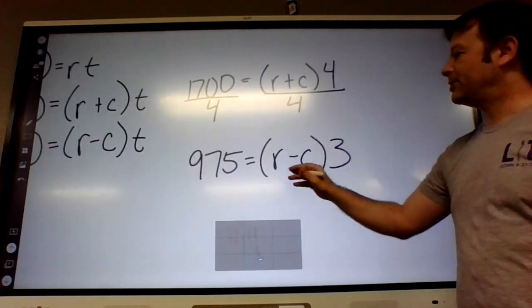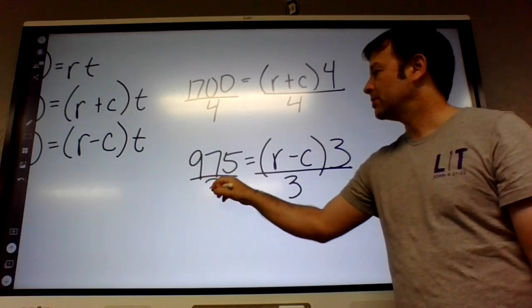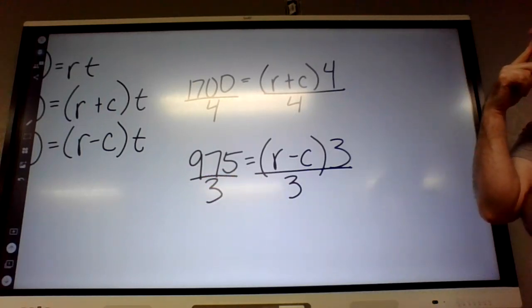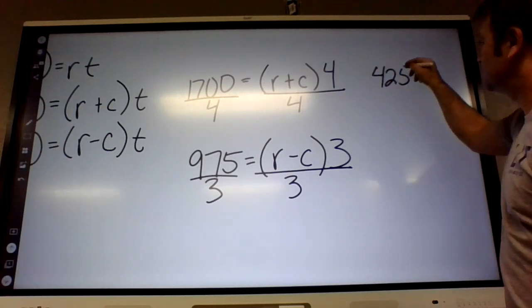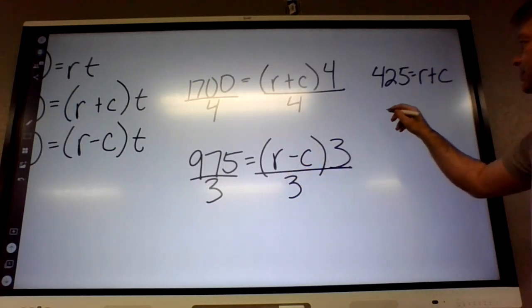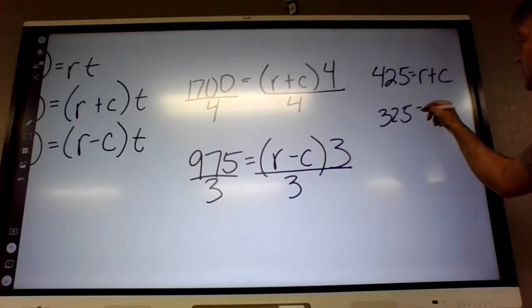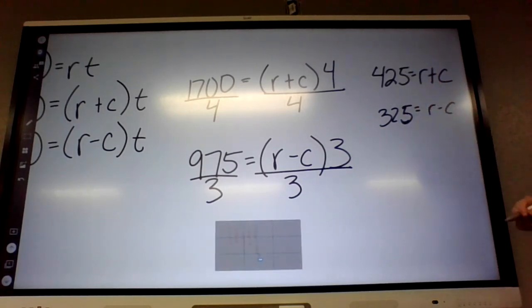And same thing on this bottom one. I want to get rid of the 3, so I'm just going to divide it. Okay, 1,700 divided by 4. I think that's 425. Dude, that's insane. And 975 divided by 3, I believe, is 325. Whoa. That's crazy.